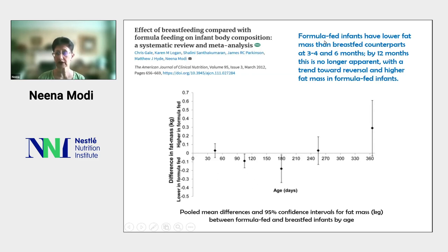And what you can see is that formula-fed infants have got a lower fat mass than breastfed infants at 3 to 4 months and 6 months. But then there is a reversal by 12 months, and the difference is no longer apparent, and there appears to be a trend towards a higher fat mass in formula-fed infants.